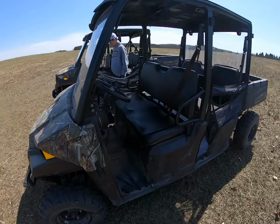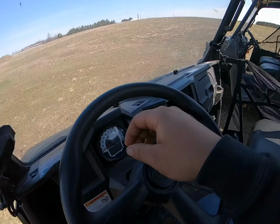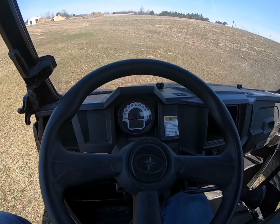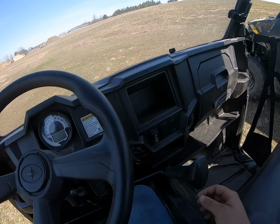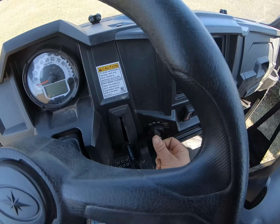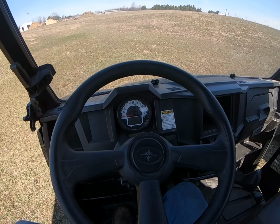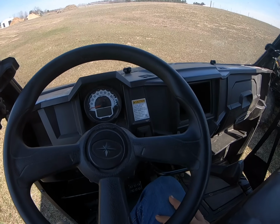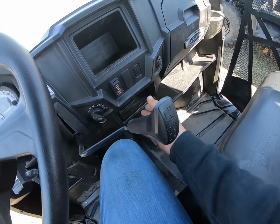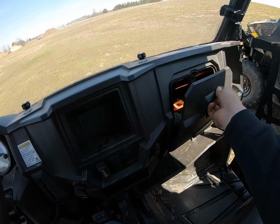So next up is the interior of these Rangers. This Ranger has the old-fashioned, not really that old, but needle speedometer, and the lights are on the key. Flip it back one to turn your lights on. There's no high-low, which I personally don't really like, but some people may. We got this little cubby here, some more storage down here for a phone, and you got your glove box storage.